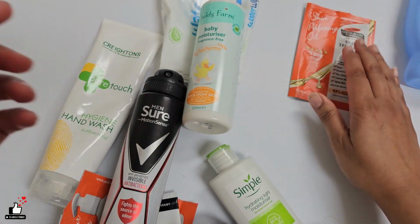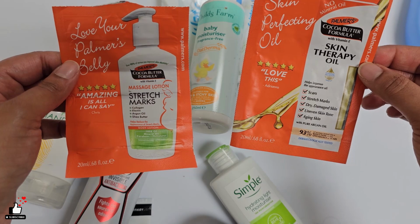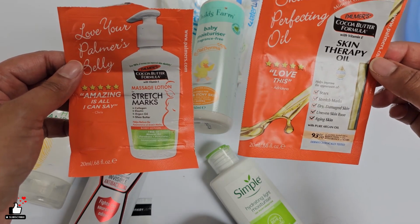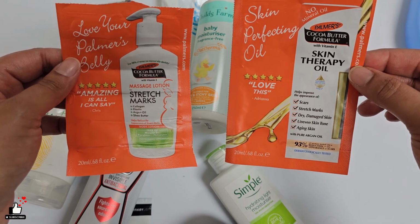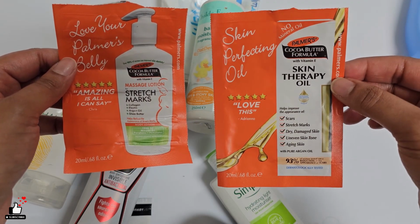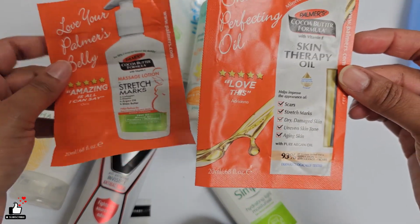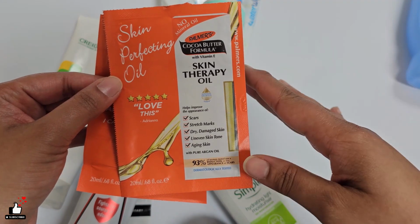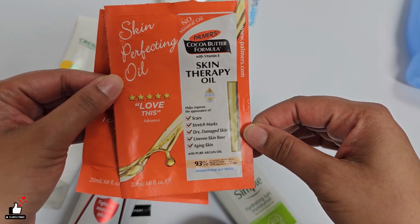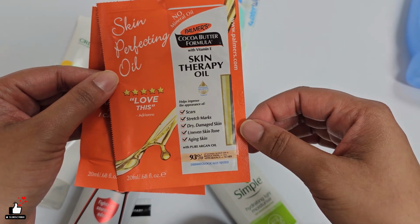We enjoy using those. And then I got 2 samples, and these are my last 2 samples from Palmer's. So I have the stretch marks lotion, and we have the skin therapy oil. I love the oil, actually. I think the oil's great. I've been using it pre-moisturizing my body, because I feel like I need a little bit more hydration, and I really enjoy it. It's quite a good oil.